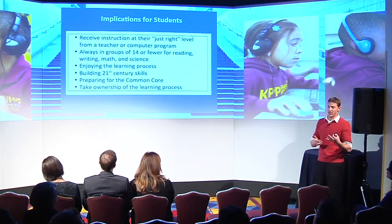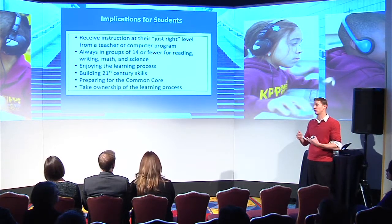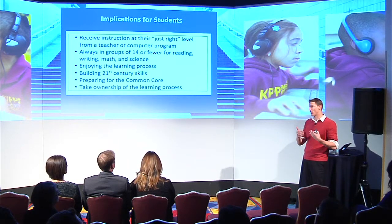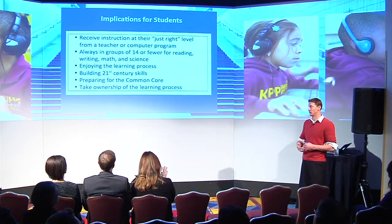The Common Core test is coming up in a matter of just a few years. And so for our students, we're able to actually start preparing them for the Common Core now. Our second graders are typing, and when I started this program at our school, I never thought that in second grade we'd be showing our kids how to be typing, 10 words per minute, 20 words per minute, and on and on, which is really great.